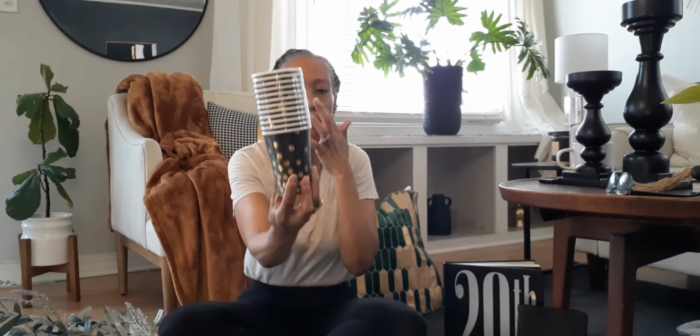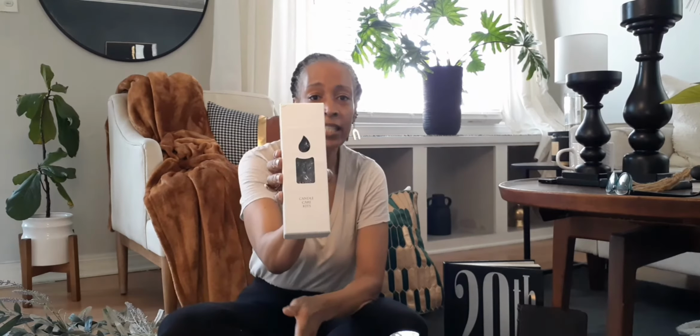Nice tray. I also picked up these paper cups, black and gold, for entertaining when I have company. I only have a few wine glasses, so this will be great, and I just love the color, and they are paper. I also picked up, guys, this candle care kit. It's a whole kit, y'all.